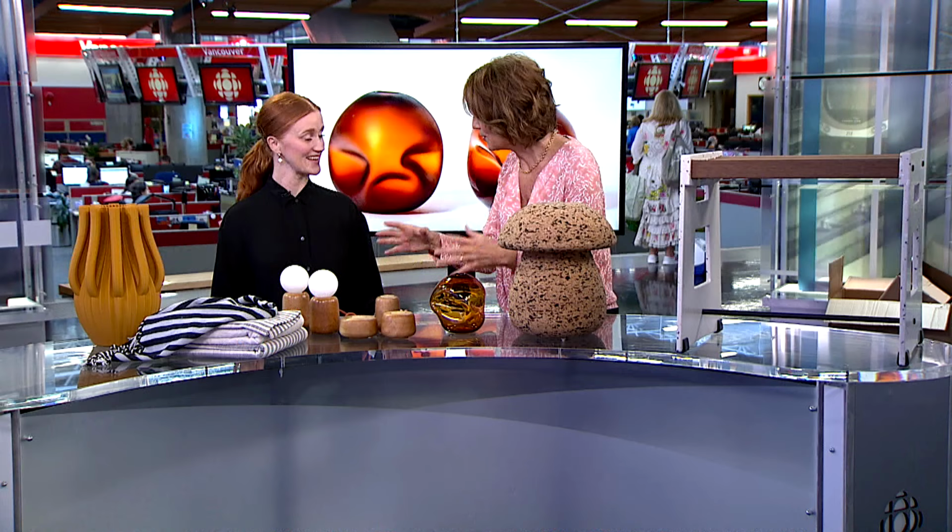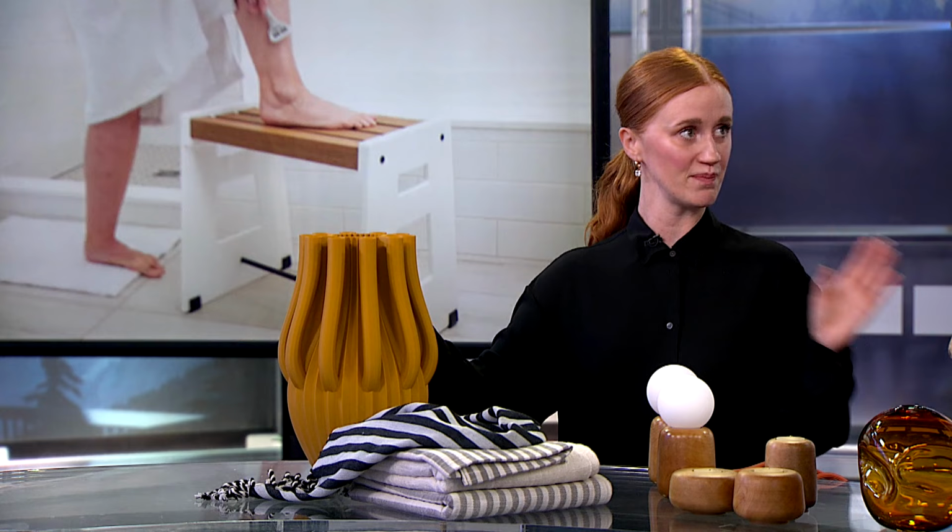That vase catches my eye. What's this about? This vase is made by Cirque. It's a company out of Montreal, and it's actually 3D printed. They're a very cool company because they recycle everything, so they use even their discards to make other products. And this is their beautiful vase that is based on tulips, a Dutch tulip vase.